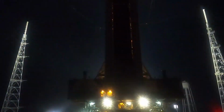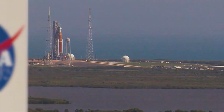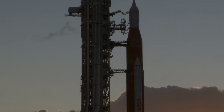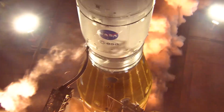You have a go to proceed with terminal count and launch of Artemis I. Go for launch. Go for launch. And weather is go for launch. For the Artemis generation, this is for you. At this time, I give you a go to resume count and launch Artemis I. Core stage engine start. 3, 2, 1. Boosters in ignition. And liftoff of Artemis I.